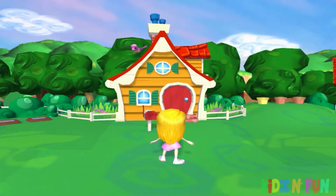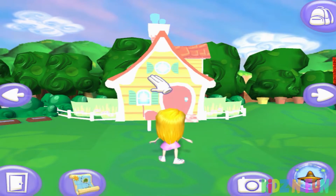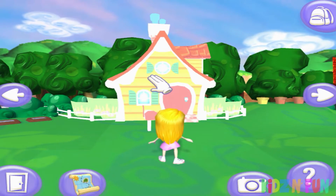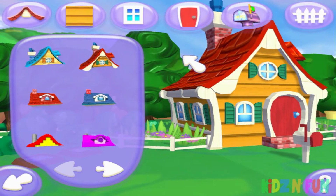You found your house! You'd make a good adventurer. Click on your house when you're ready to begin. You'll be able to decorate your house any way you see fit. You can change your house to make it look however you want. Click on the buttons at the top of the screen to see all the different things you can do.